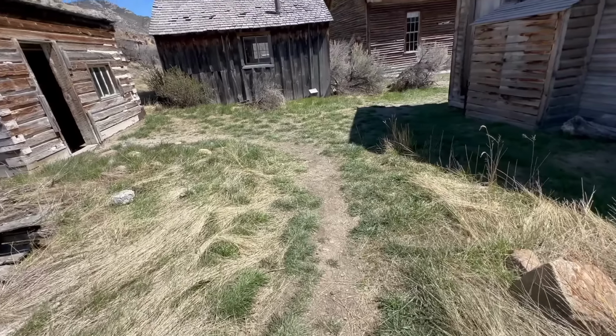Given that Bannack is said to be haunted, I wonder if we'll experience any kind of paranormal activity as we're walking through here. Although, if you follow any of those ghost hunting shows, they say that the only time is the nighttime. And I'm like, are spirits really that discriminatory as far as when they're going to come out? I don't know. Anyways, that's just my take on that.